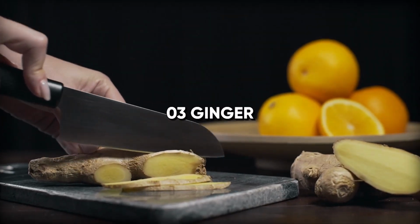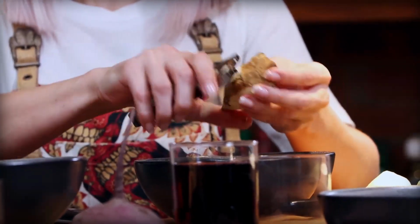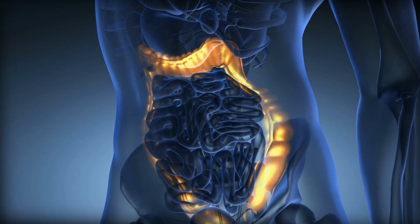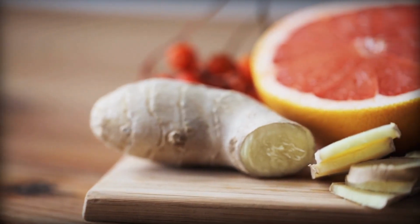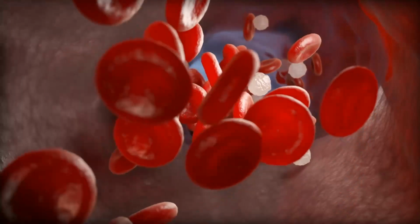Third on our list, ginger. Ginger is a root that has been used for centuries in traditional medicine. It is a potent anti-inflammatory agent that can help reduce redness and inflammation in the skin. Ginger also contains antioxidants that help protect the skin from damage caused by free radicals. It has been found to improve blood circulation, which can result in a brighter, more radiant complexion.